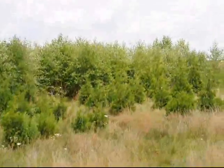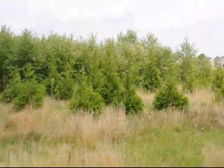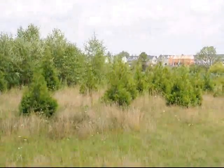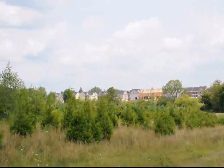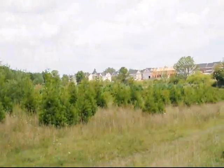These trees you see right out here, these green arborvitaes, those are green giant arborvitaes. That's a very fast growing arborvitae. That one can grow upwards to 3 feet a year.